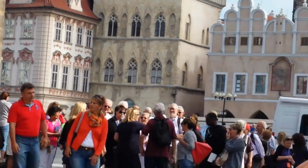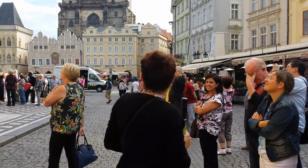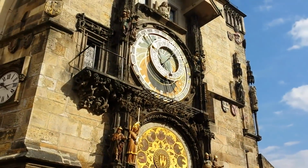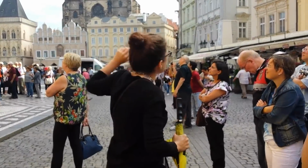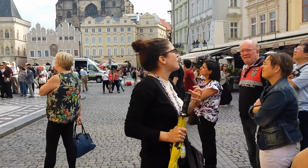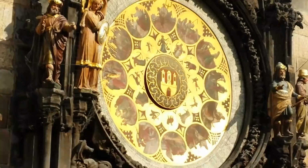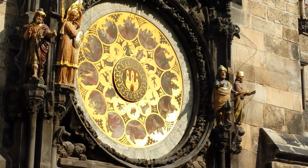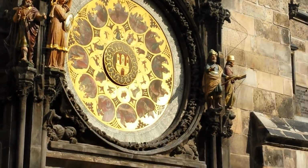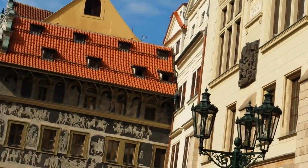Does anybody think it's a little bit more impressive now? Yeah? Yep. It's absolutely amazing. Now, in the 1800s, they decided to add a second face, and that's the lower one. In the middle is the symbol of the city of Prague. All 3 of those towers are still standing. We're going to see one of them today, and the other 2 are on the Charles Bridge. And then on the outside of that clock is a wonderful Czech tradition.